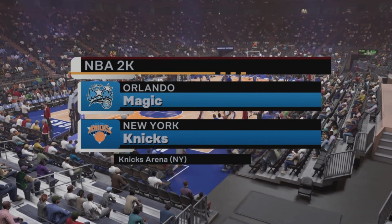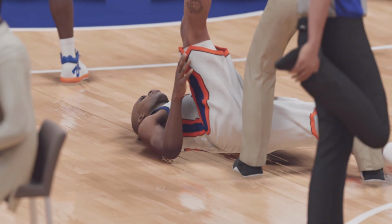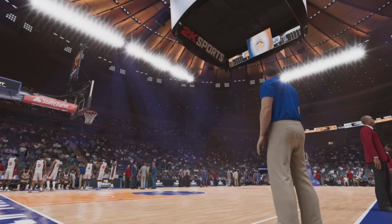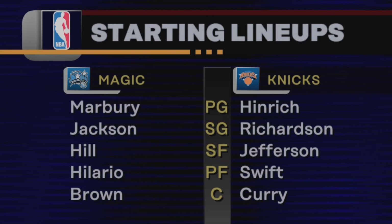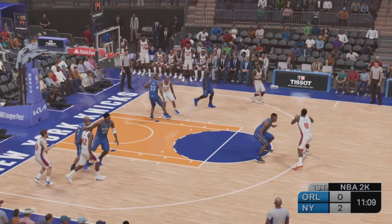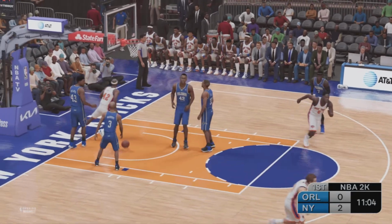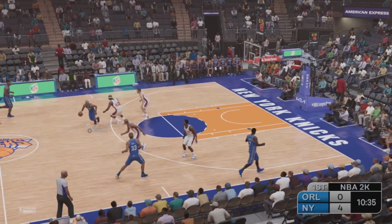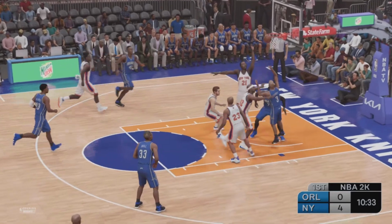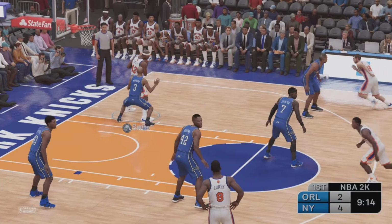The Magic, they got Marbury, they got Grant Hill, they have, who else? I'm blanking already. Steven Jackson, there you go. Nene, PJ Brown. The Knicks have Kirk Heinrich, Quentin Richardson, Richard Jefferson, Miles Swift, and Eddie Curry. We are early in the first, and we have Miles Swift making a basket for the Knicks. Let's make it 4-0. Stephon Marbury driving to the hoop, missing PJ Brown with the putback dunk.